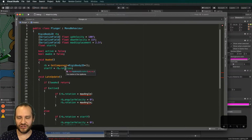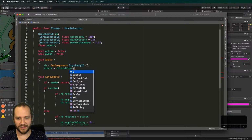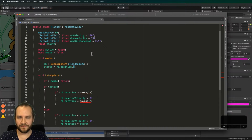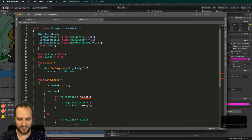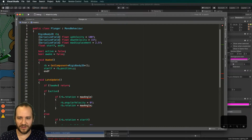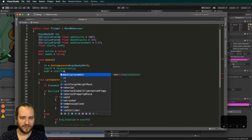Right, so it's not rotation anymore. It's going to be position dot y, and yes, I'm actually going to do one more variable here so that it's not a calculation every time, and end y is start y minus max displacement.